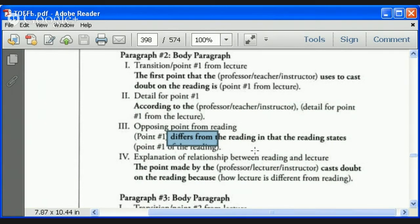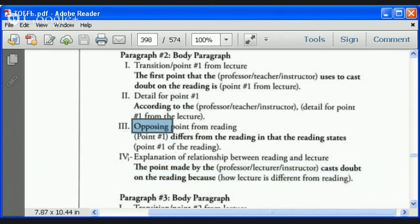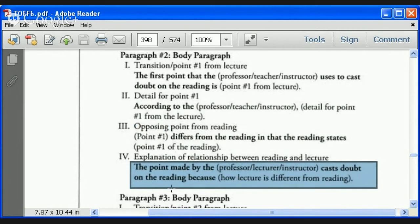Okay. We can change the whole sentence, right? Sure. You can change the sentence around. Absolutely. All right. Differs from, disagrees with, opposes, simply as the verb, contradicts, as a verb, can be used. And yeah, you can change the sentence around. You can flip-flop subjects and objects. All right. The reading, you can do passive.